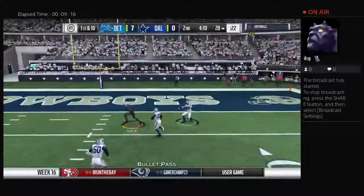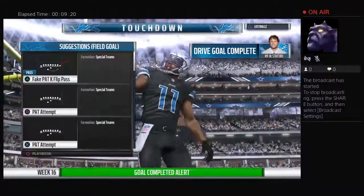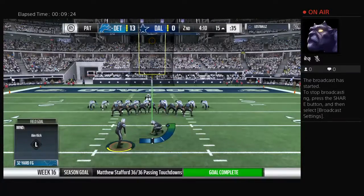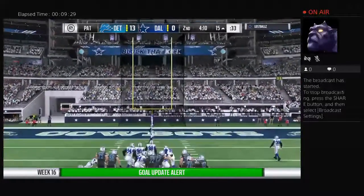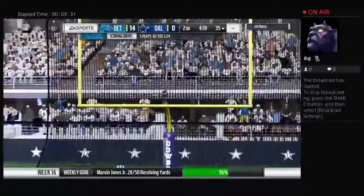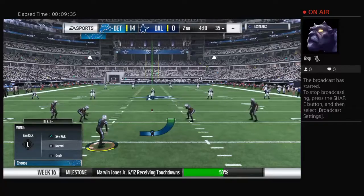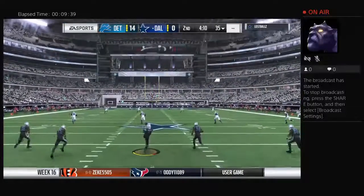Stafford now to throw. That is caught inside the 5. And he takes this one in for a Lions touchdown. Marvin Jones, his 6th touchdown of the season. And the Lions add on to their lead. After the touchdown, out is Prater to kick.